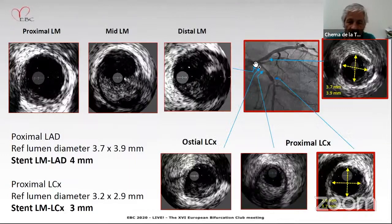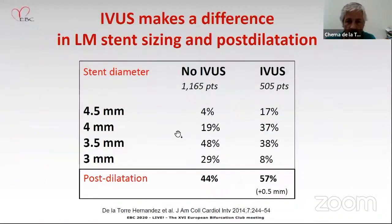In this distal lesion with more complex involvement, the reference lumen in the LAD suggests the use of a 4 millimeters stent, and in the circ the reference is 3 millimeters. So we are going to select two stents for this two stent technique, 4 millimeters to LAD, 3 millimeters to circ. And IVUS makes a difference in sizing. We have experience that with IVUS, you usually select larger stents, as we can see clearly here in this data from a huge number of patients, but also we dilate more with larger balloons.